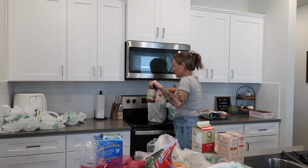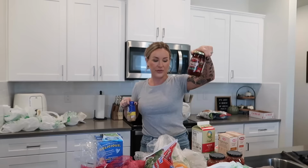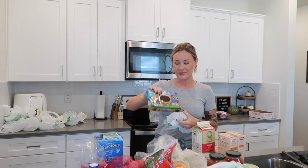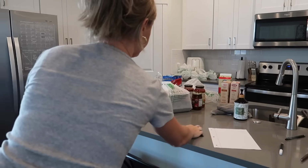Pasta sauce, I got the tomato basil sun-dried tomatoes for Marry Me Chicken. I'm almost out of my big giant thing of minced garlic, so I just got this squeeze one. And last but not least, see, I told you this wasn't a very big grocery haul. Last but not least, we have Oreos. Kids, I got the Mario Oreos, and then for myself, I got double stuffed gluten-free. If you didn't know, they make gluten-free Oreos. Okay, that is it. Let's get this stuff put away so I can have some lunch.